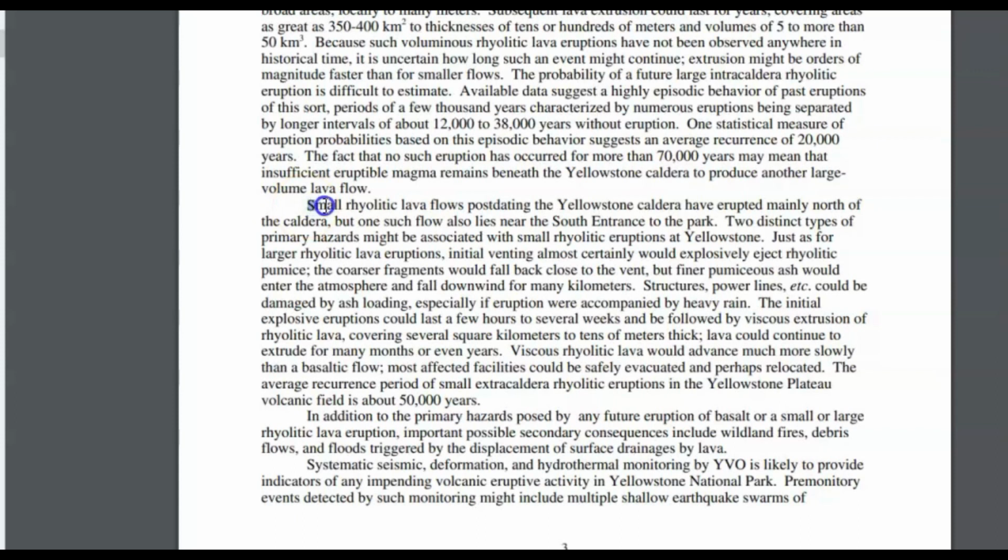Small rhyolite lava flows postdating the Yellowstone caldera have erupted mainly north of the caldera, and one such flow lies near the south entrance to the park. Two distinct types of primary hazards might be associated with small rhyolite eruptions at Yellowstone.